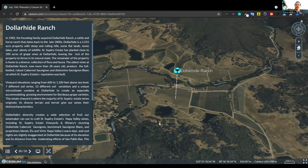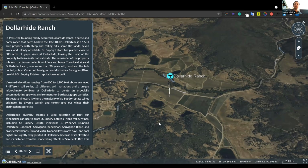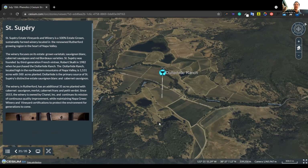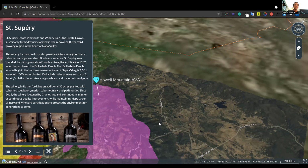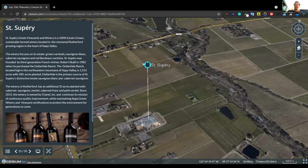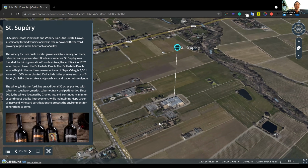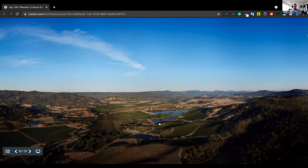Dollarhide Ranch, of the St. Supéry estate. This is a former cattle and horse ranch. And then back to the actual winery itself, we're down in Rutherford, where we have another 35 acres of estate vines here. And here we are. And back to Lars.